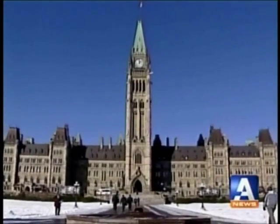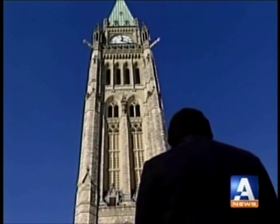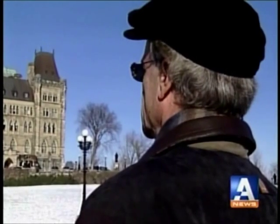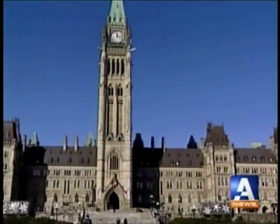It's a familiar sound for tourists and Ottawans alike, the tolling of the hour at the Peace Tower. But every day at noon, this symbol of Canadian nationhood begins to sing a different tune.